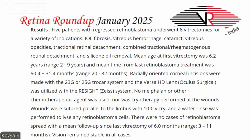Wounds were sutured parallel to the limbus with 10-0 polyglactin suture, and a final water rinse was performed at the end of the surgery to lyse any potential retinoblastoma cells. Surgical objectives were achieved, vision remained stable, and no retinoblastoma spread was noted with a mean follow-up of 7.6 months.